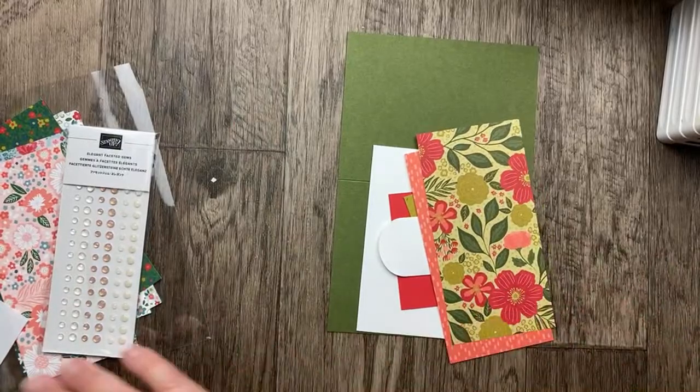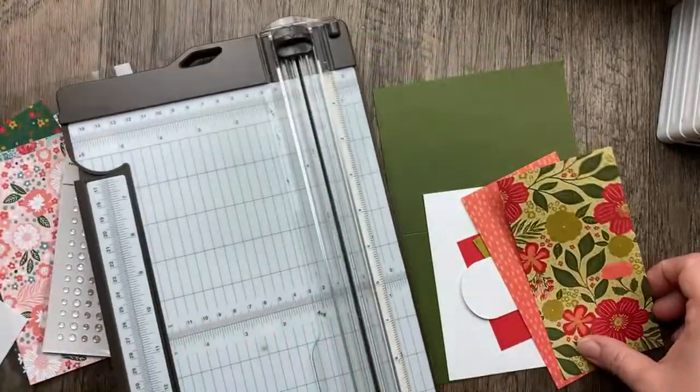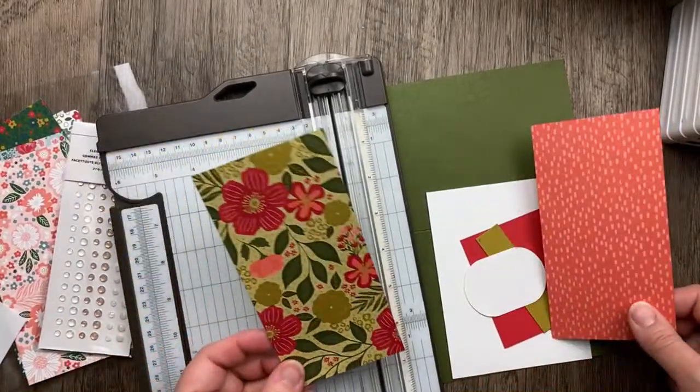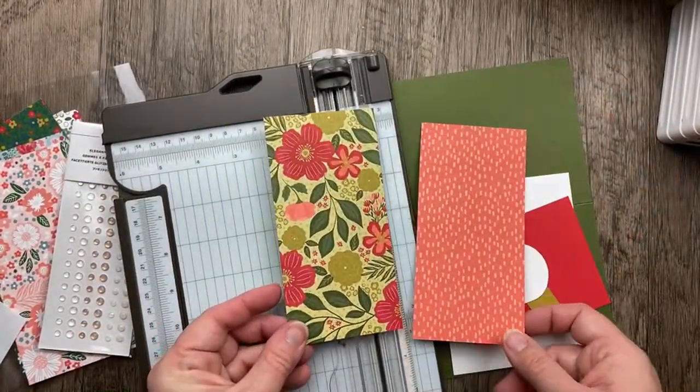So let's start by cutting that designer paper. This is one of my favorite layouts. I just love it so much. It's so versatile, especially for 6x6 paper like this one.